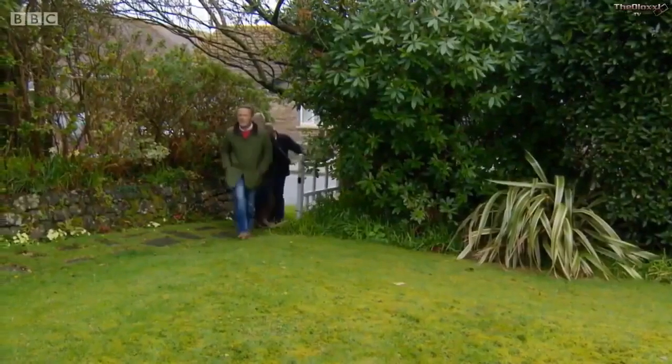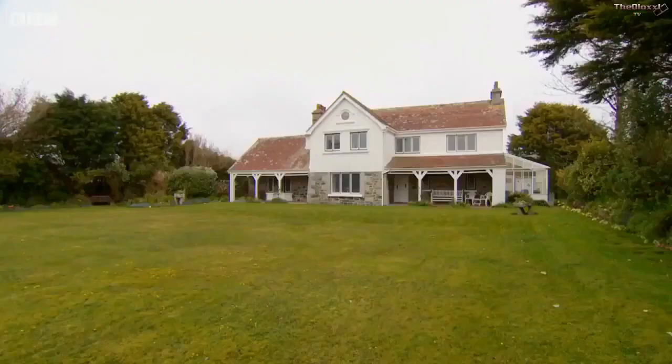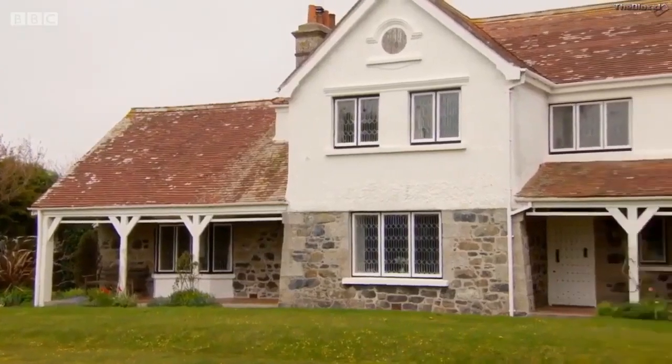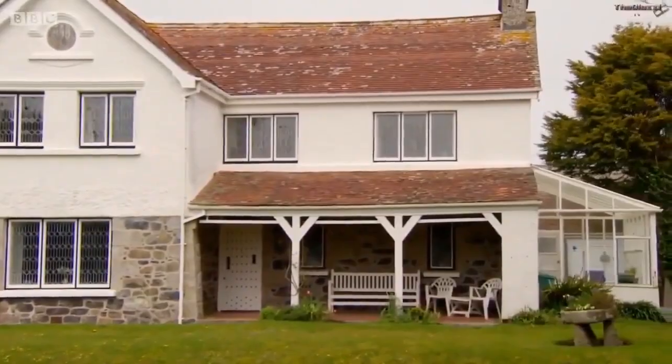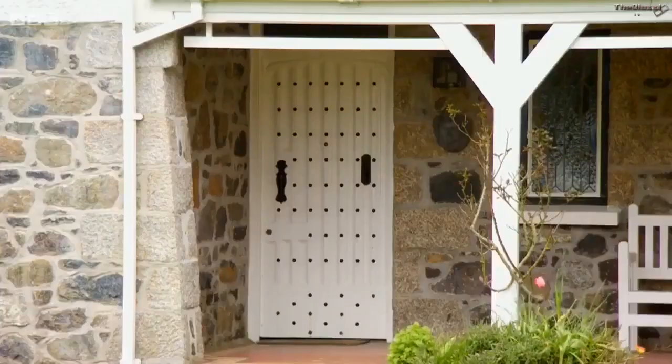Right. Come and feast your eyes on property number 1. What do you reckon? Yeah, it's lovely. It really is lovely. It reminds me a little bit of the Macintosh era, arts and crafts. Yes, you are absolutely right. This is Edwardian. It's about 1910, 1912. But I think it's got a real arts and crafts feel to it.